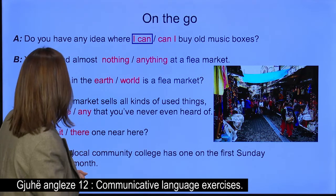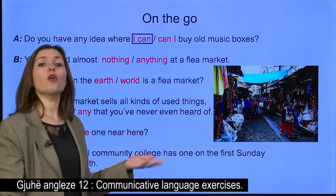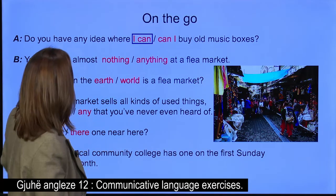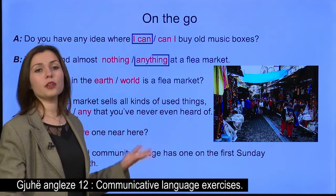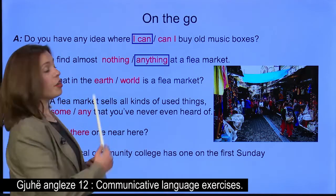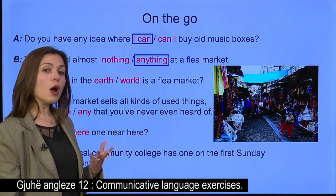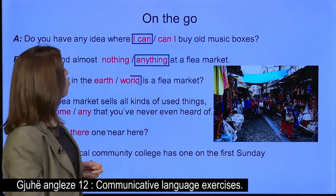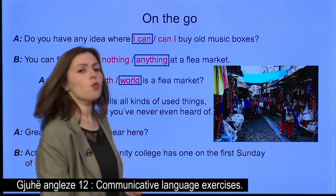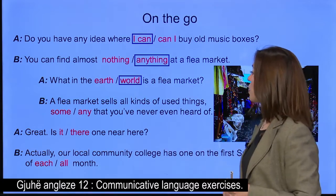Let's move on. "You can find almost what?" Almost nothing or almost anything at a flea market. Of course, you can find almost anything at a flea market. "What in the earth" or "what in the world is a flea market?" How is the expression? We say what in the world, whereas the expression with earth is what on earth. So, what in the world is a flea market?